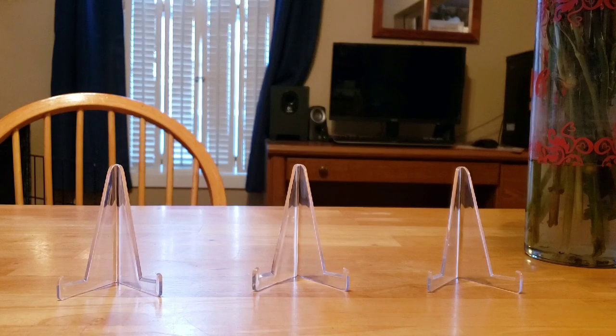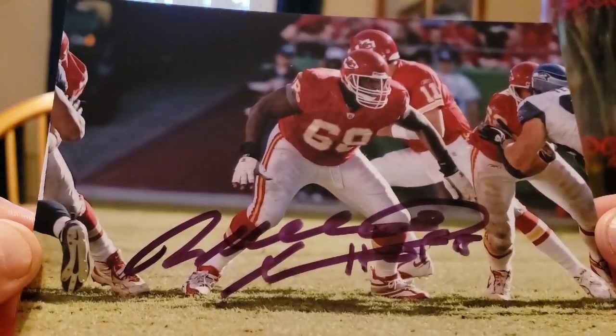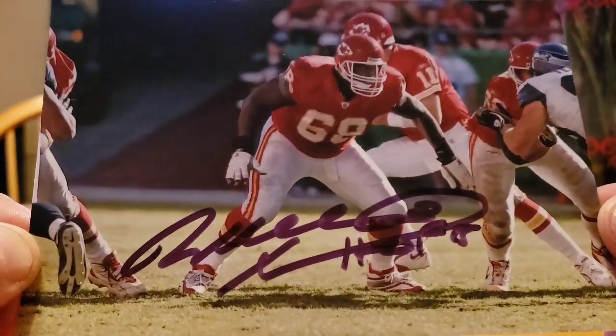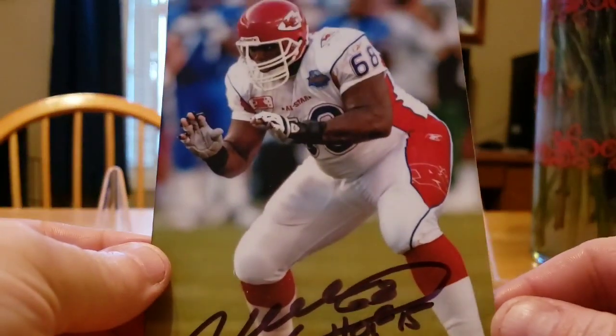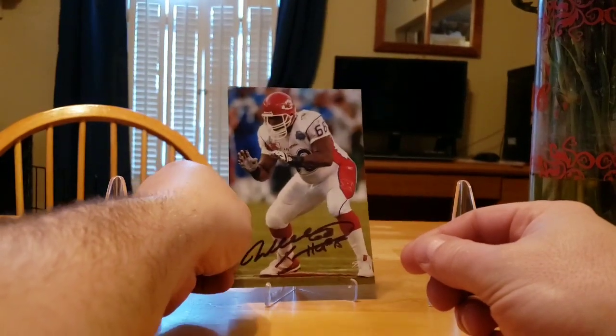I have a TTM return, a one card pickup, and a small care package from another YouTuber. First off, we're going to start with the TTM return, and he signed 2 of 2 in just under 9 months. Hall of Famer Will Shields. That's the first one that he signed. Pretty cool. And we got another one here in his Pro Bowl uniform. So it's pretty sick.